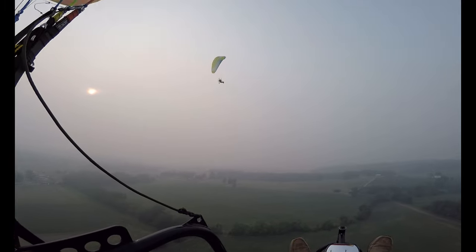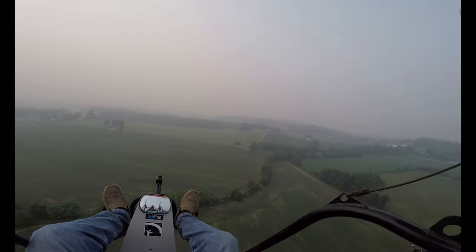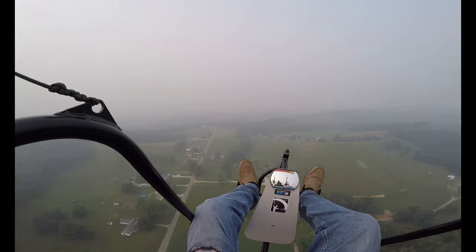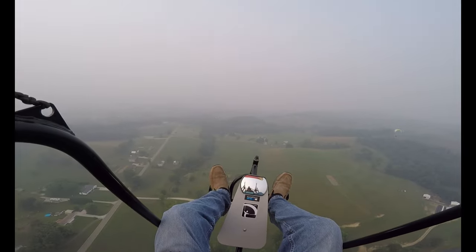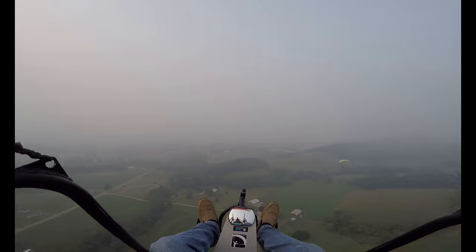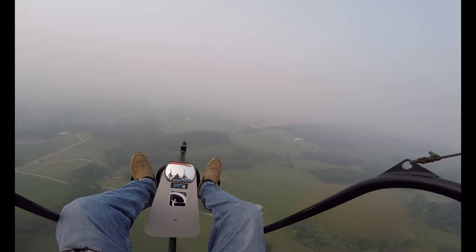Back here behind him, back to the left, because I'm not sure where he's going. Yeah, pretty ugly up here. Still climbing, about 400 feet. And we're still in the middle of this. I don't know how high we have to go to get out of it. You can see some blue up there, but it's kind of a hazy blue.